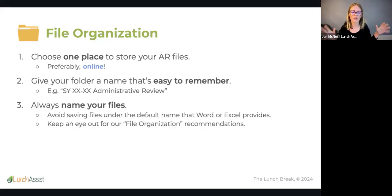So put it on a digital file, kind of workspace, if you will, and then just start an AR folder as soon as you know you're getting audited and start saving emails from CDE, paperwork that you're getting from your sites. Name the files in a nice, clean way, and just start building out that audit file. And then what's really nice about that is it sets you up for when you're going to do your offsite assessment and you have to attach things to CNIPs.